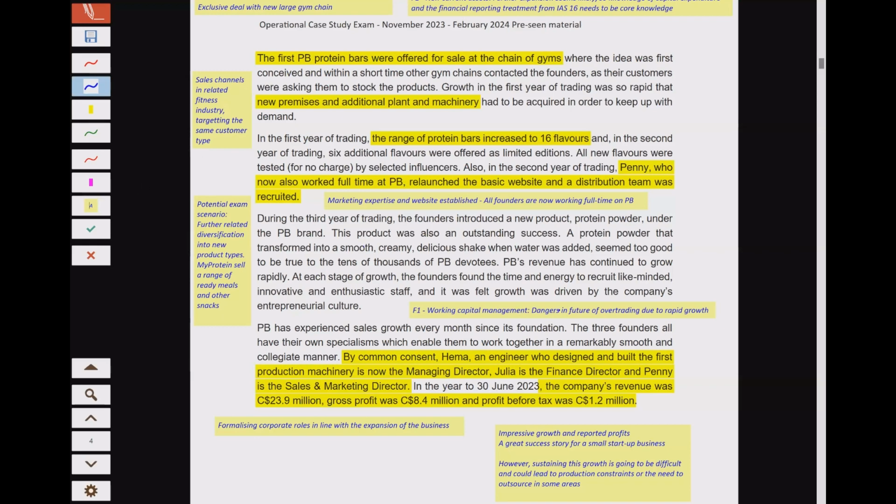Mentioned the possible with them growing so fast, and with working capital being on every exam, we could be looking at an overtrading situation here, where revenue goes really high and you haven't really got the capital or the finance to support that. And you'll see later on, when we do the financials in day 2 of the pre-seen analysis, that they were overdrawn up to last year. So that's possibly what happened to them.